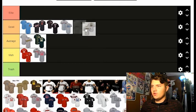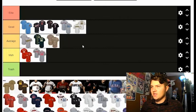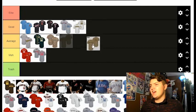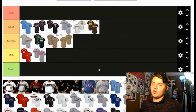Padres white jersey, this one is good. Padres camo jersey, kind of average, I don't love it. Brown pinstripe jersey, also average. The brown jersey, though, brown jersey's pretty good.